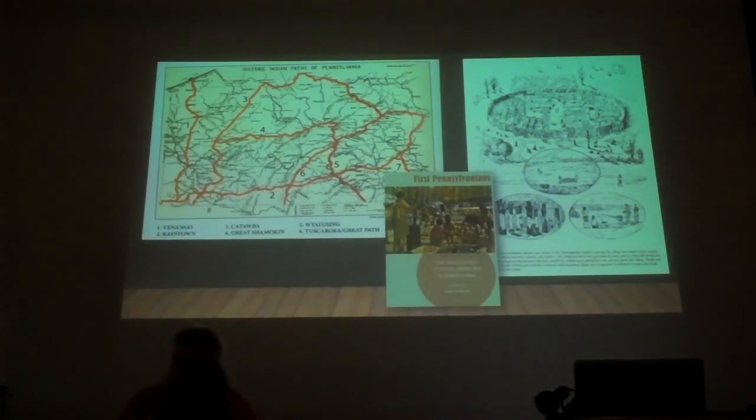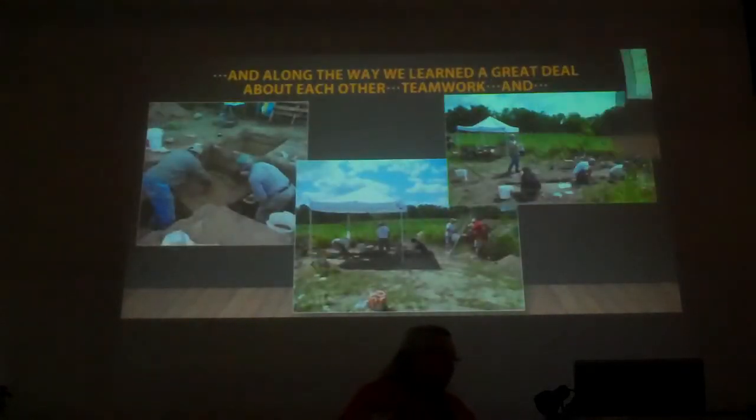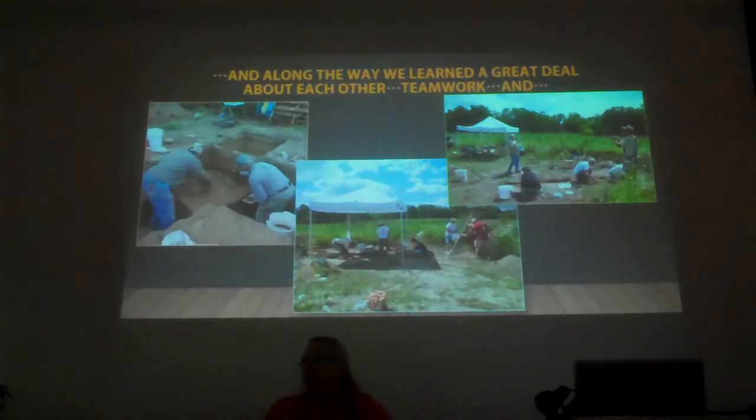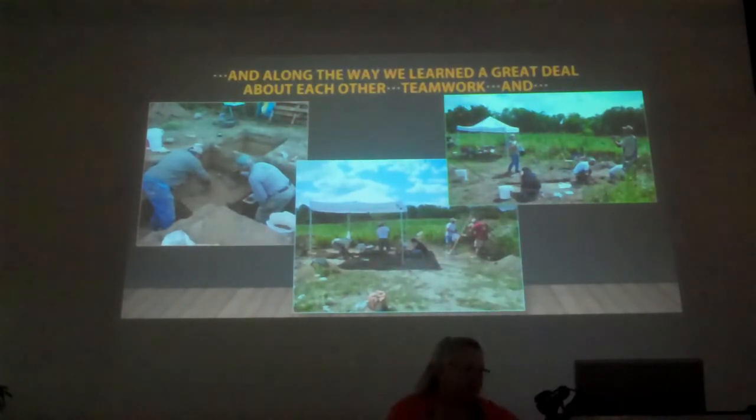Just before, of course, when you had colonists from the old world come in and then disrupt all life ways forever. So this is a fascinating site, absolutely fascinating. We still have many questions. But it was an incredibly great experience, not only to touch upon the heritage of the past, but also to come together as a team, to work together for a greater, larger goal.